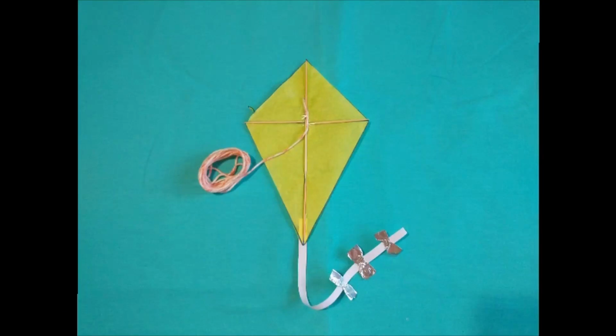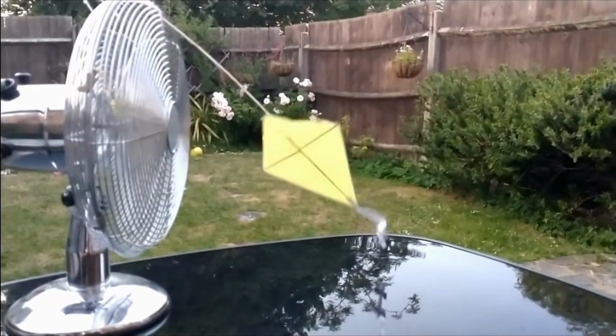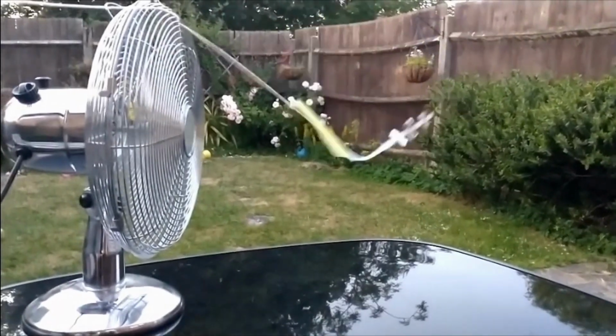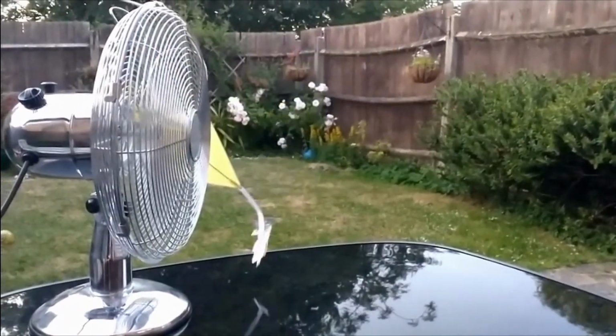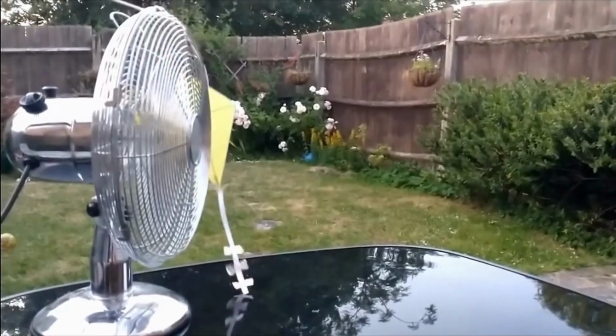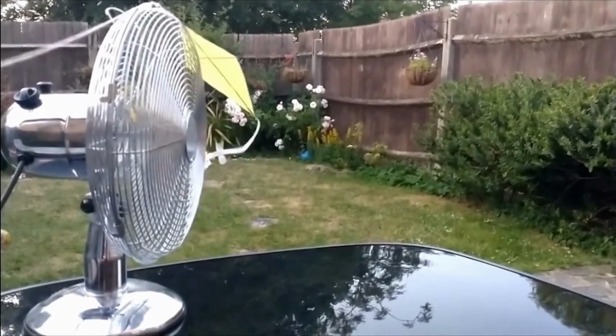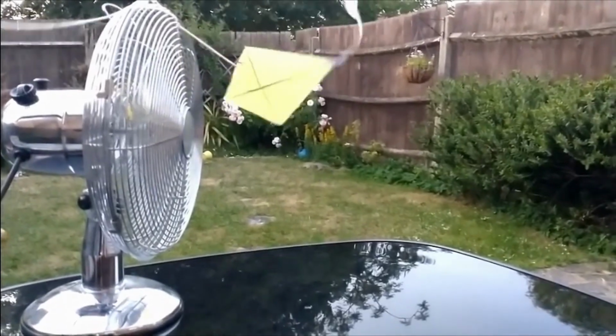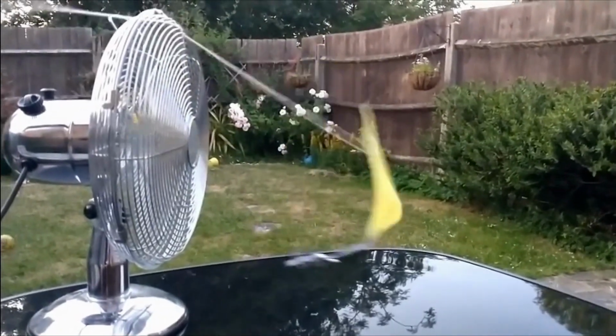Well done making your kite. Now test your kite by going outside or using an electric fan or hairdryer. Does it fly? If not, what could you change to improve your kite? If it does fly, can you make it more stable or fly higher? Do different body materials make a difference to how the kite flies? Do other kite shapes work just as well? Try it out!